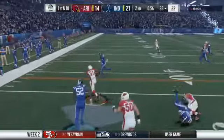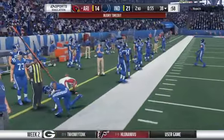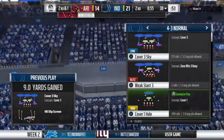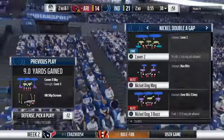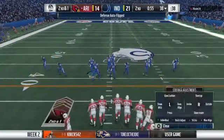Now they go screen. It's complete. And Johnson dinged up a bit. Still down. Hopefully nothing serious. While the training staff works on him, we'll step aside and be right back. 2nd down and just 1.